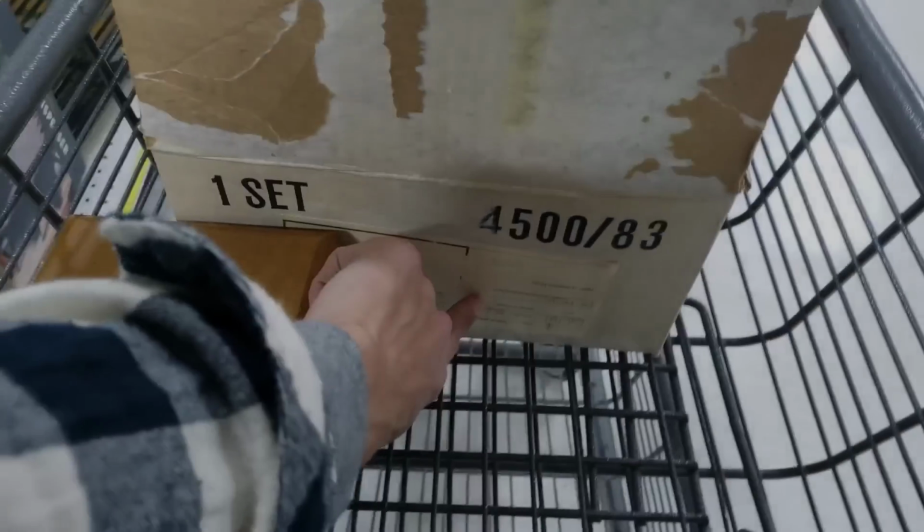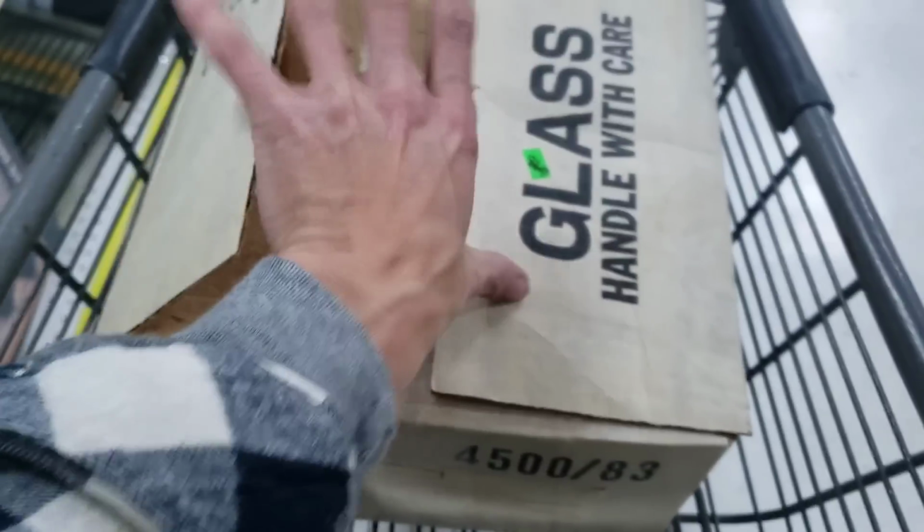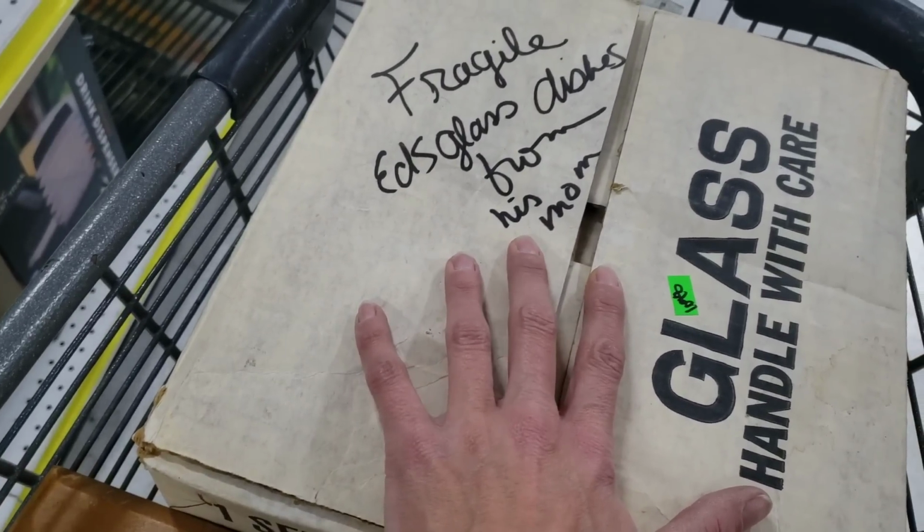And it does have the sticker down here. It says Anchor Hocking, like from when it was in the department store. And then I noticed on the top of the box here, it says Fragile, Ed's glass dishes from his mom.